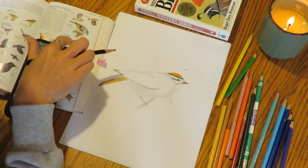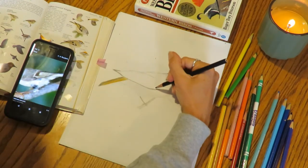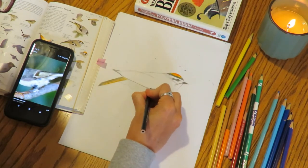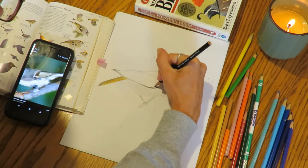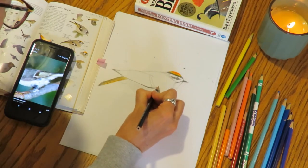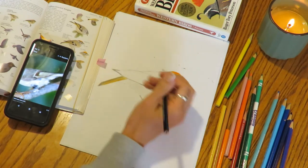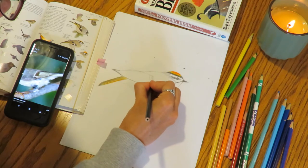Okay, so this white wing bar right here, I'm going to just outline where that is and then build around it. See, it's in pictures on the internet as well, in my Audubon app. Trying to muddle that line that I just did because the feathers are going to be not parallel to that.